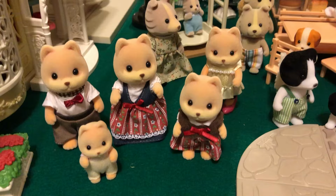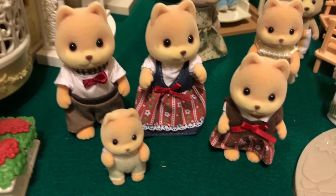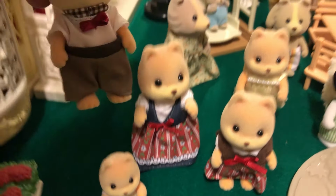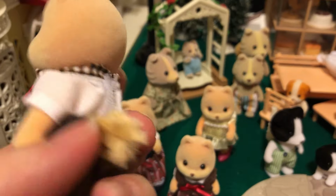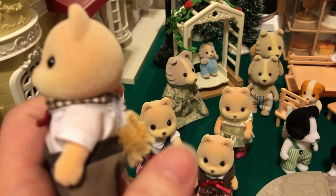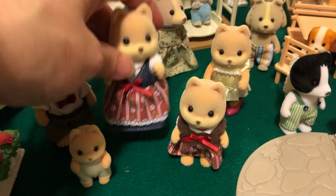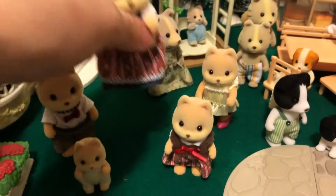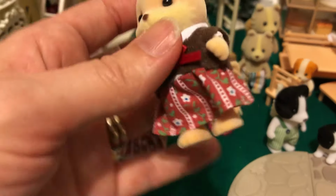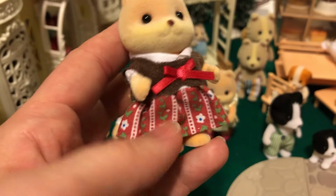And we have the Carmel dogs. Gorgeous family. They look like German or Austrian. Just beautiful outfits. Very, very beautiful. So dapper. And those little tiny tails, little poofball tails. Here's mother. Or Russian, maybe. Kind of reminds me of a Russian doll. Very beautiful. And I love her little fuzzy vest. It's actually part of the dress. It's all one piece.